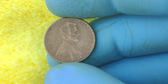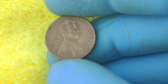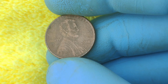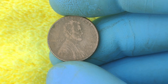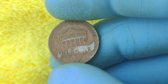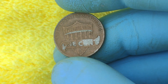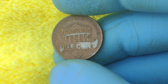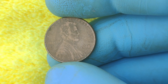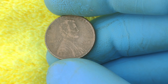We are diving deep into a modern coin that many people overlook every single day, the United States of America 2018 D mint mark Lincoln 1-cent penny. At first glance, it may seem like just another ordinary cent. But as collectors know, sometimes the most surprising treasures are hiding in plain sight. The 2018 D Lincoln penny was struck at the Denver Mint, proudly carrying the small D mint mark just below the date on the obverse side. This tiny letter tells an important story.